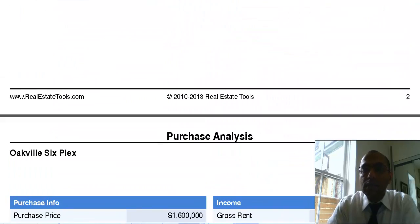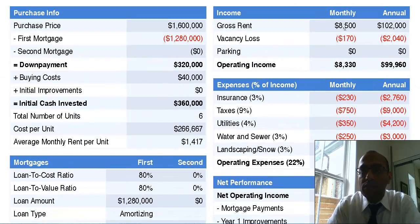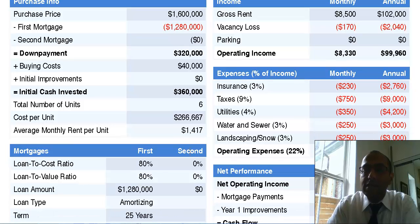So let's take a look at the income that the property is generating. The gross rents are $8,500. Vacancy, which I have accounted for, I believe, around 3% on this one, which is $170 or $2,000 a year. Operating income is $8,330 and $99,960 for the year.